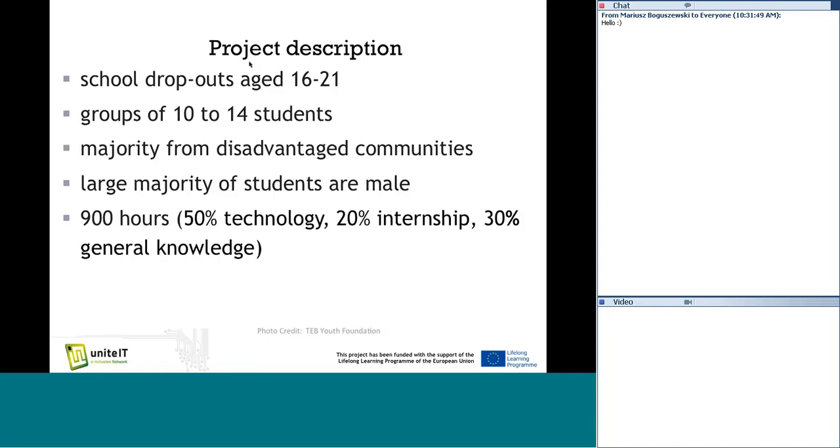The course is not a workshop, it's a full academic year, 900 hours, and it's not all about technology. There is also some general knowledge, because they also have to get some basics in language and mathematics. There is a lot of social training, social professional integration, let's say. And there's also an internship of 200 hours, a practical internship in a company, in an association. And what's also happening is that the large majority of the technology courses are given by male teachers, while the female teachers more often give the general knowledge.